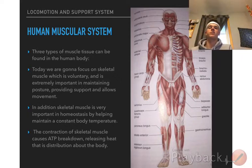So that's the human muscular system on the right there. We're not going to go through them all, but obviously you have a lot of different muscles in your body, all the way from your legs up to your face.